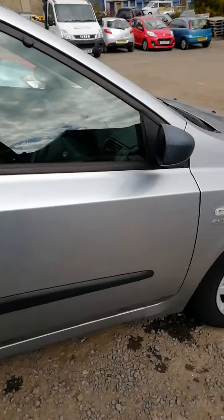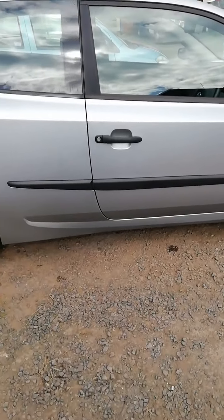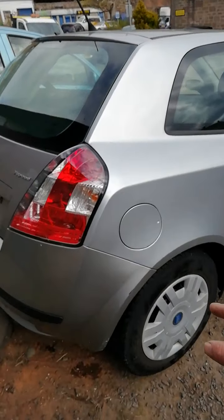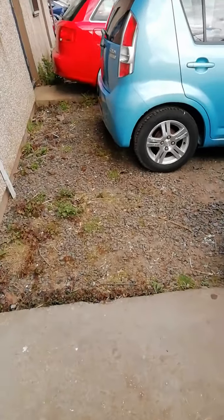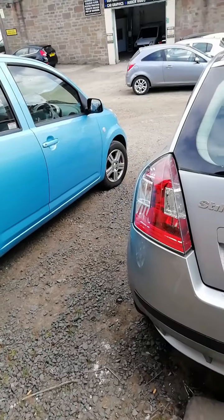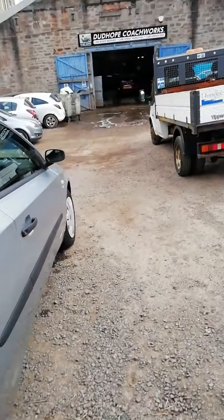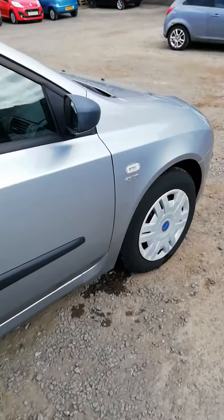So that's what I was needing for its MOT. 4 tyres. Discs and pads on the front, discs and pads on the rear. A hanger for the back exhaust. And one front spring on here. That was it.